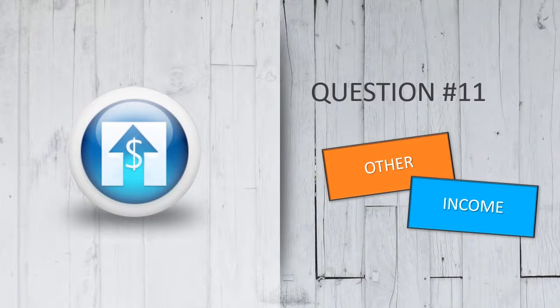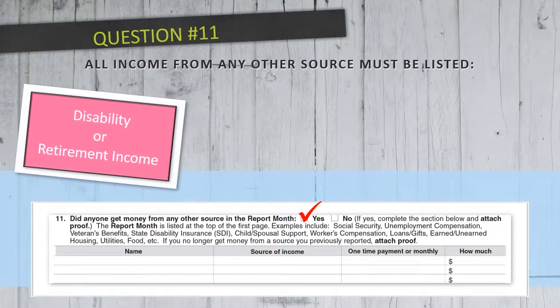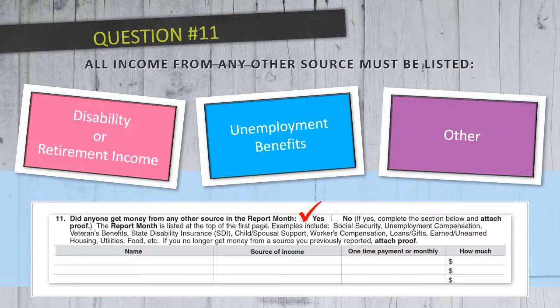Question number 11. Other income. All other income from any other source must be listed, such as disability or retirement income. This includes SSI, Social Security, Veterans Disability Benefits, workers' compensation, or other disability or retirement payments, as well as unemployment benefits, or any other income such as lottery winnings, insurance or legal settlements, gifts or loans, rental assistance, free housing, utilities, and clothing, if someone paid any of these costs.